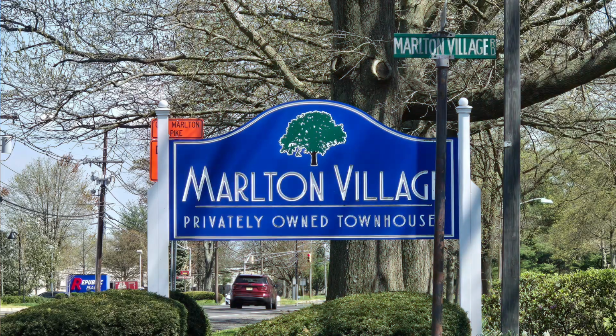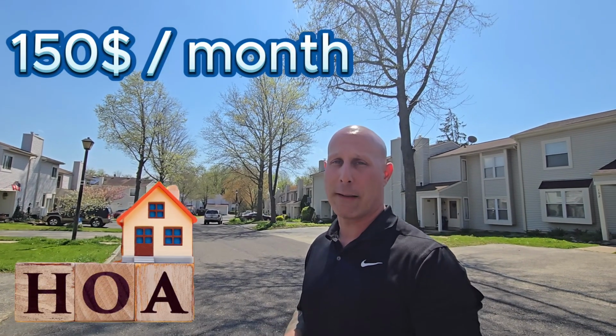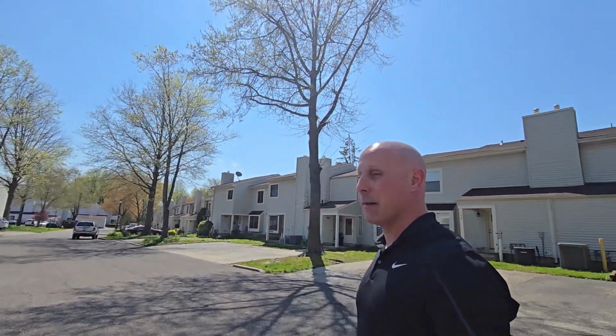All right, so we're here. We're in Marlton. These townhomes, the neighborhood is called Marlton Village. Built in the early 70s, square footage can range in the 1400s and 1500s. The HOA fee is about $150 a month right now. There's one active at about $325, under contract around $320, and then sold are ranging anywhere from the mid 200s all the way into the low 300s. So as you can see, nice neighborhood right off Route 70, and we're going to drive you around, show you a little bit more.